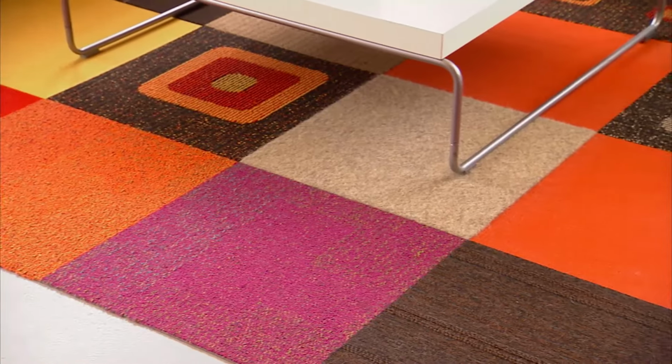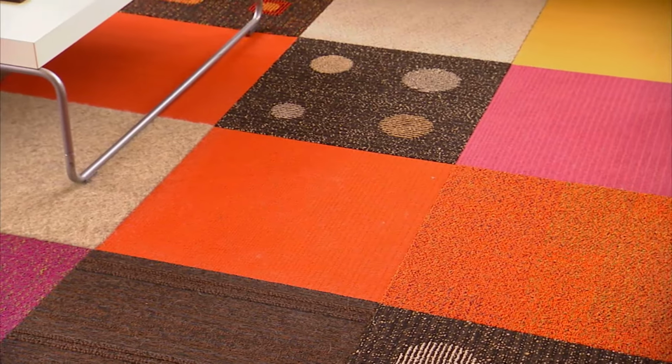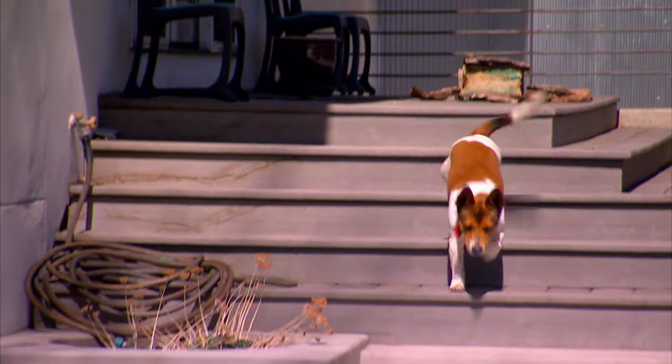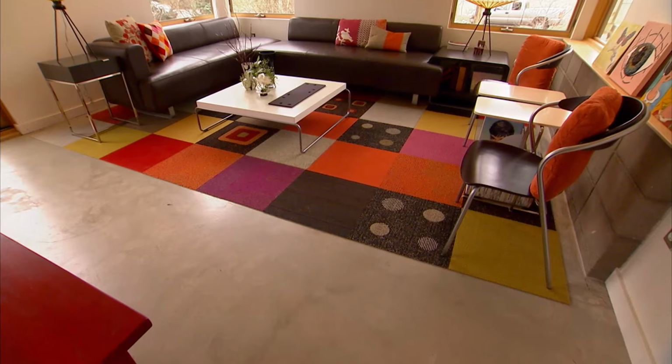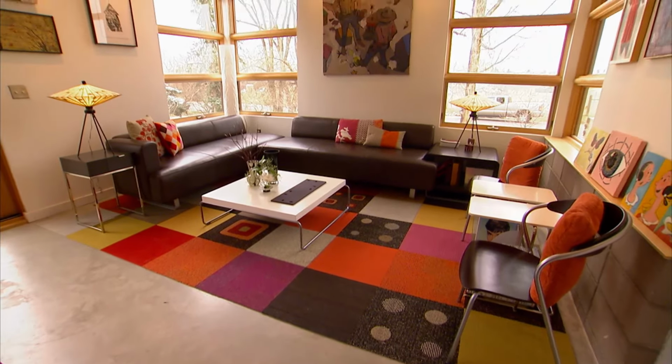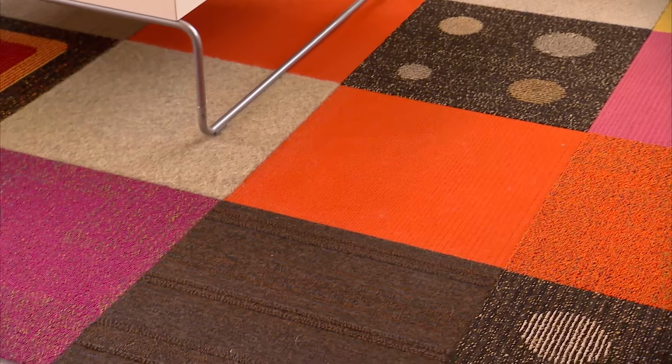And the innovation doesn't stop there. Check out these recycled and long-lasting carpet tiles. If our lovely dog Sam happens to make a mess on one of these and stains it, I don't have to replace the entire carpet. I can just replace one tile. That's great. Plus, the company that makes these tiles recycles any damaged ones they replace.